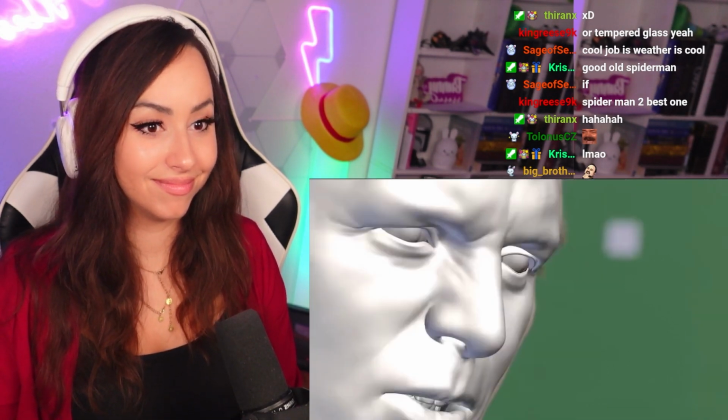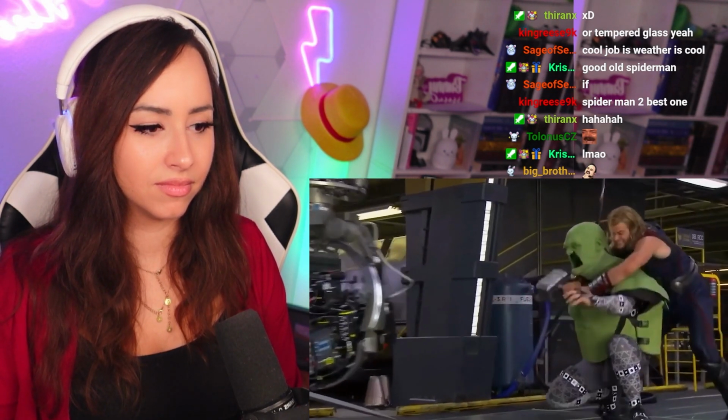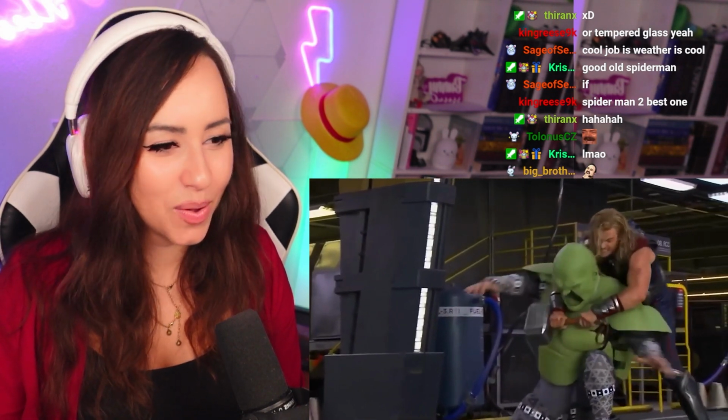But for some iconic scenes, such as Thor fighting Hulk in the first Avengers, due to the size difference, they had to use a stunt actor in a huge bodysuit.